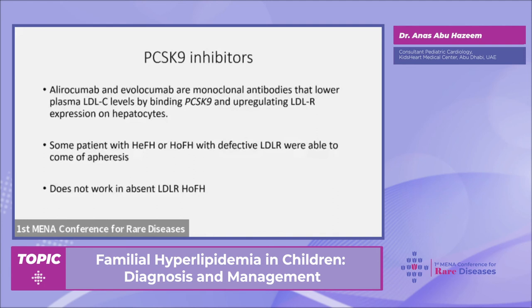PCSK9 inhibitors. Again, PCSK9, if you remember, is an enzyme that degrades the LDL receptor. If this enzyme is targeted, that will result in more LDL receptors. There are two medications, alirocumab and evolocumab, which are available here, and some people are taking them already. Those are monoclonal antibodies that lower plasma LDL-C levels by binding PCSK9 and upregulating LDL receptor expression on hepatocytes.